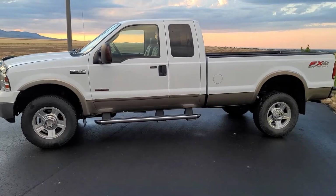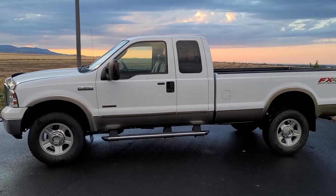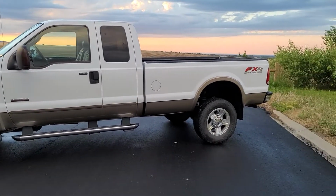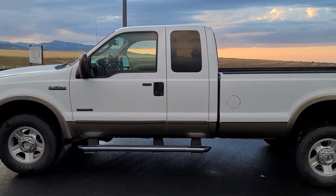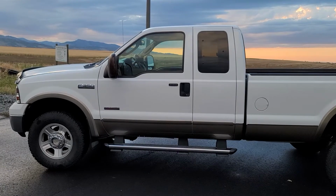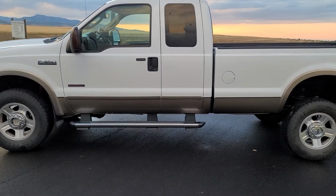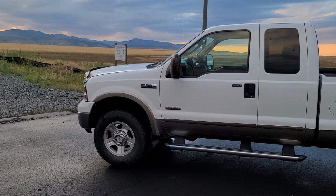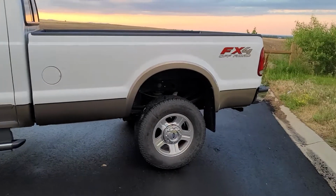Okay, we're going to do a quick video walk around of my 2006 F350. It's a Power Stroke 6.0 turbo diesel, 4-wheel drive, FX4 package. You can see it's a long bed, super cab or extended cab, and two-tone white and kind of gold colored with a tan interior. And it is a really nice, excellent truck.